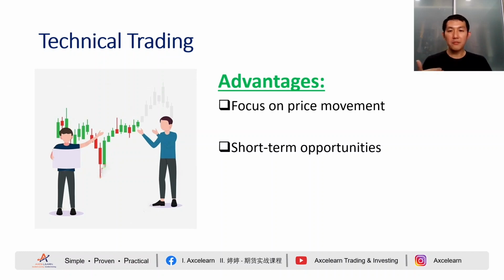Now, if you are the kind of trader who's all about seizing those quick price movements, technical analysis is definitely your buddy. It's tailored for short-term price movements, helping you ride the waves of rapid price changes within shorter time frames. Technical analysis provides advantages for short-term traders who are keen on exploiting rapid price fluctuations within shorter time frames.